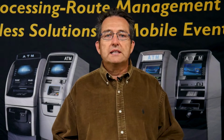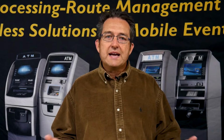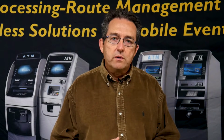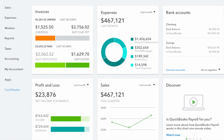You can use QuickBooks Online or QuickBooks Desktop. I would recommend QuickBooks Desktop, not QuickBooks Online, just in case you have other companies that you want to do. QuickBooks Desktop is a little cheaper than QuickBooks Online if you want to have multiple companies. It also gives you some more functionality. But QuickBooks is the best way to go.